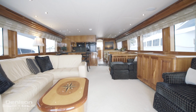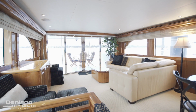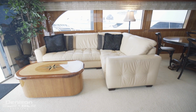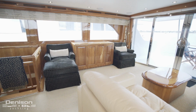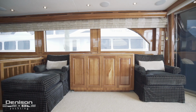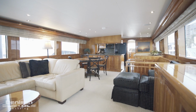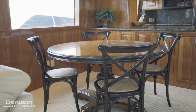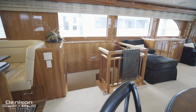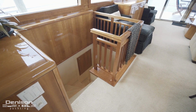Continuing forward brings us to the salon. In the aft section is seating for 5 between an L-shaped settee and a pair of armchairs. To starboard, in between the armchairs, is a high-low TV. Forward into port is a formal dining with a gorgeous tabletop and space enough for 6.